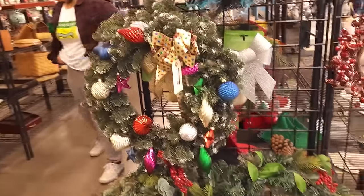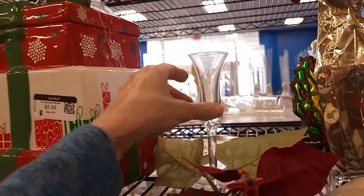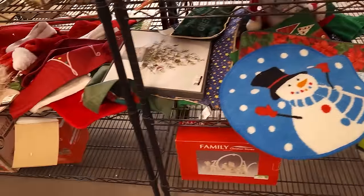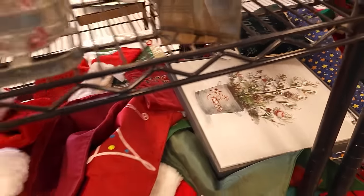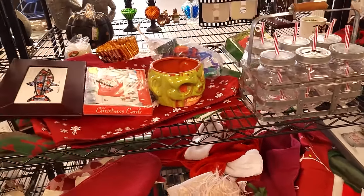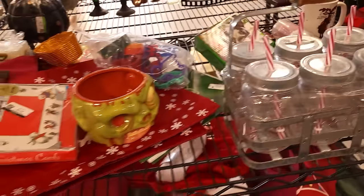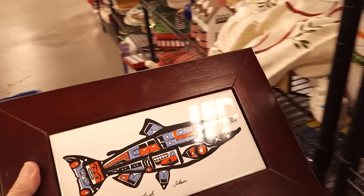Oh, it's way too soon to be thinking about wreaths. It's a cute little aperitif glass. Okay, let's see. Oh, it's a pretty little Christmassy print. Don't need that. These are fun. Little mason jar drink set. It's $10. Don't really need it. I feel like this is the top of a box.